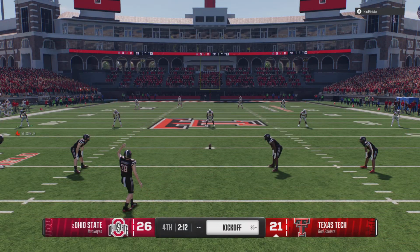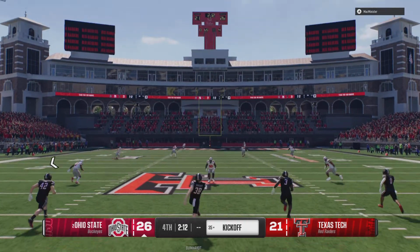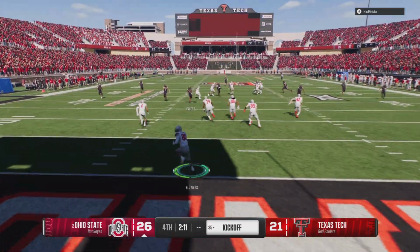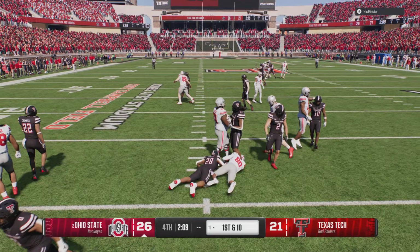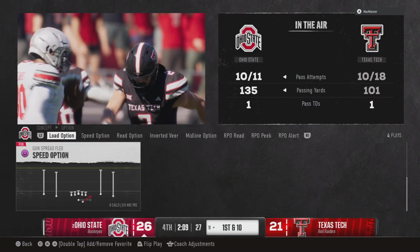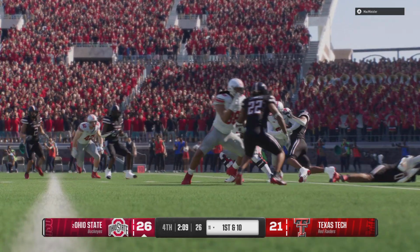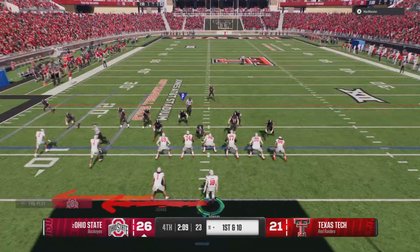About to kick it away after scoring the touchdown. He'll bring it out. It's Flowers. I imagine he's going to get an earful on the sideline after bringing it out of the end zone and being knocked down at the 11. Here comes the Ohio State offense onto the field.